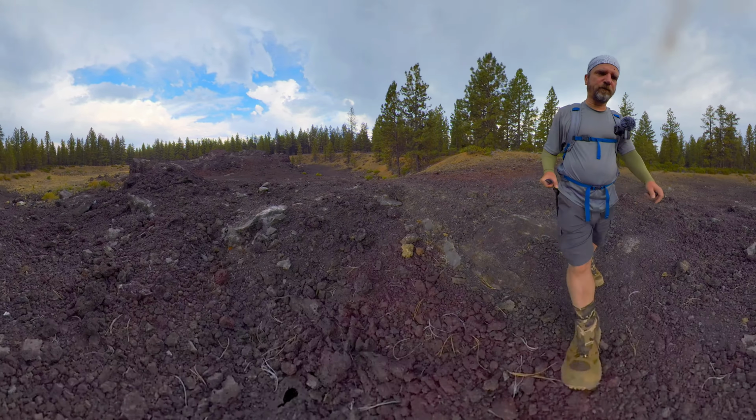Looks like some excavators came through this way, but perhaps some of these big rock structures here are original, and who knows how big it was originally before they tracked through here with machinery.